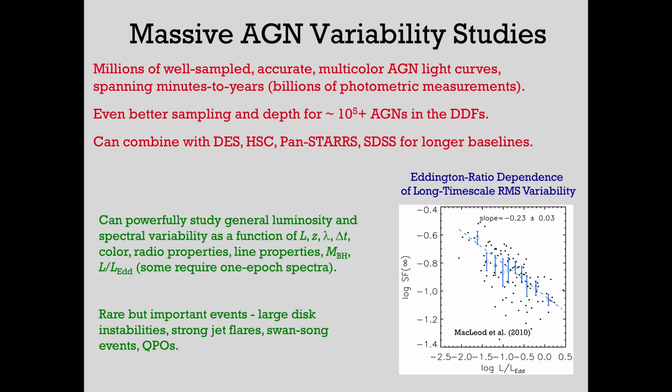And with this massive AGN variability data set, it would be possible to study luminosity and spectral variability for AGNs as a function of all sorts of parameters: luminosity and redshift and wavelength and timescale and AGN color and radio properties and line properties and black hole mass and Eddington ratio. Some of those things, like black hole mass and Eddington ratio, will require at least single-epoch spectra capable of measuring those quantities so you can perform variability correlations with them. But LSST will certainly give you the photometric data required to do that. And people have already found exciting and interesting correlations with these physical properties.